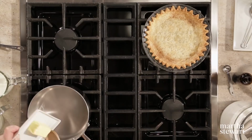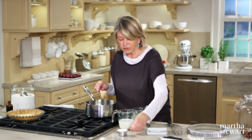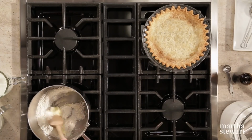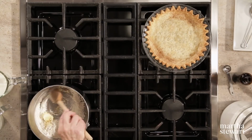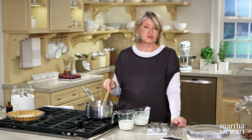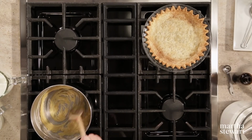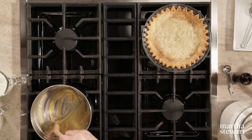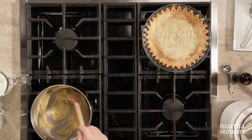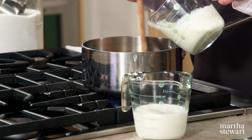Half a stick of butter. We're going to make a roux first, and 1/4 cup of flour. This is your thickener for the custard. A roux is basically a cooked mixture of fat and flour, and it's one of the cornerstones of sauce making. So we just really want to cook the flour a little bit, 2 minutes or so, over medium heat. We do not want it to darken, just to get the floury taste away.